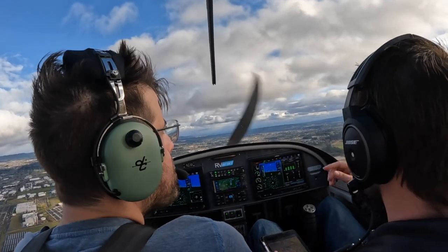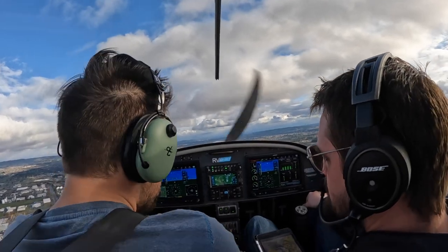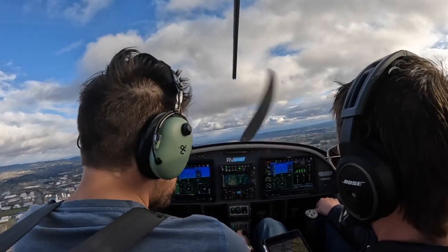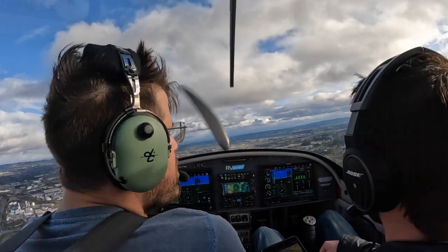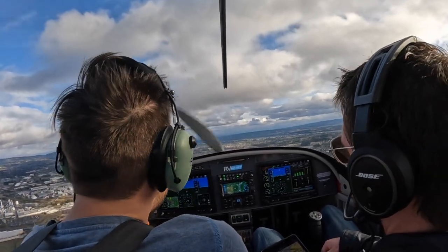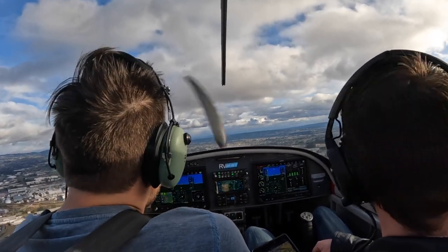Victor Alpha, runway 31 left, clear for the option. 31 left, clear for the option, Victor Alpha. Undercarriage is fixed. Got my fuel and my switches, seat belts lit. And 1200 good, and I'm right at the top of my white arc speed.